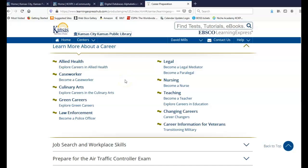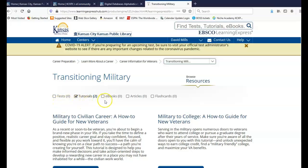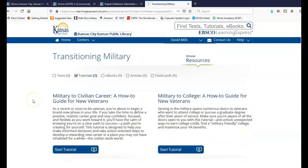And then also the military has its section here. And it's this final section here that reads Career Information for Veterans. If you click on the link here, that opens up the Transitioning Military page. And of course, across the top here, it looks like we have 2 tutorials. And it looks like that's it. And one tutorial is Military to Civilian Career, a how-to guide for new veterans. The other title is Military to College, a how-to guide for new veterans. I'll go ahead and demonstrate one. I'll do the first one here, Military to Civilian. I'll click Start Tutorial.